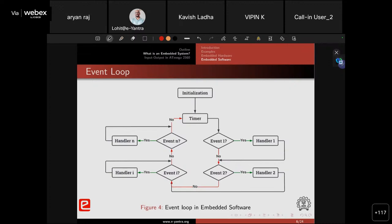Now, these are the devices. Each of these devices is going to produce some set of data, right? Like sensors will produce some sensor data. The user is going to press some user switch. So all this data which is getting generated is nothing but an event to a microcontroller, right? Those are some set of events which are being generated to the microcontroller.